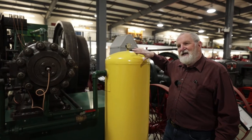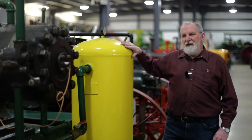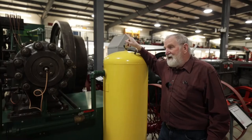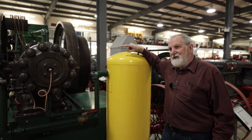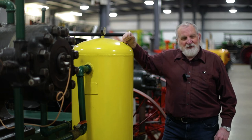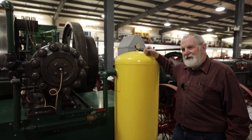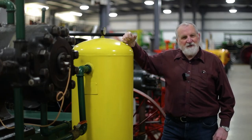We're at the Vesmer stationary engine. This engine has an auxiliary starting tank. This tank is filled with compressed air and it's used to start the piston moving down the cylinder, get the flywheels rotating so they have the momentum to carry it over for the first combustion cycle. The air tank is very necessary to do this. Some engines use cartridges for rifles and mostly shotguns. They would use a shotgun charge to get the flywheels moving. But this one uses compressed air.